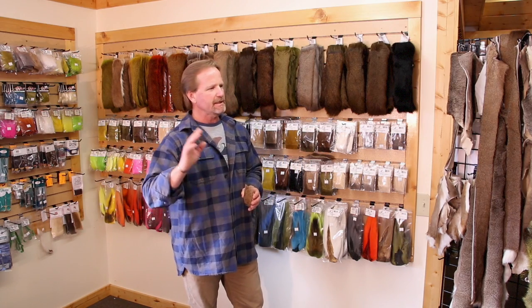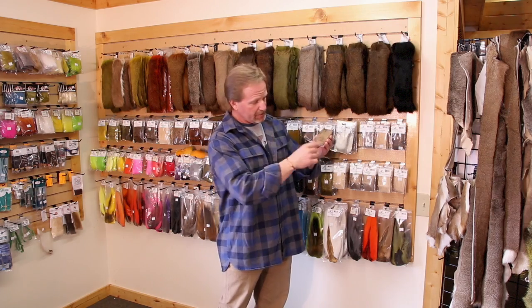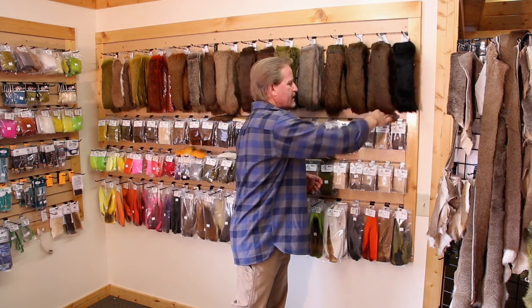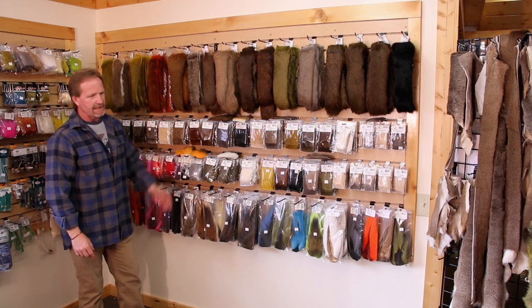So anything that's going to be wing, anything that's going to be an Elk Hair Caddis wing, any sort of parachute wings, I mean, most people use harder hair for parachute. I personally like this. Any Comparadun, we're going to go to the Comparadun style hair. Next, we're going to go into the deer belly hair.